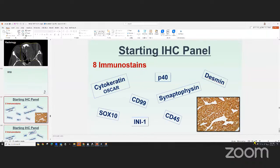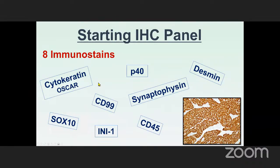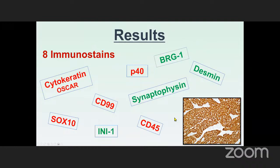Now, if we come to our starting panel and we think about what we would do in this, we could just leave it and start there if there's not really great morphologic clues. But I have a little bit of a sense about what this could be. I think it's maybe eccentric nuclei. I probably would add a BRG1 up front in this, but probably I just leave the panel as it is and go forward because it's not particularly giving us a lot of clues on the H&E.